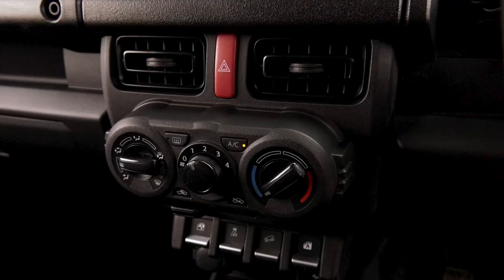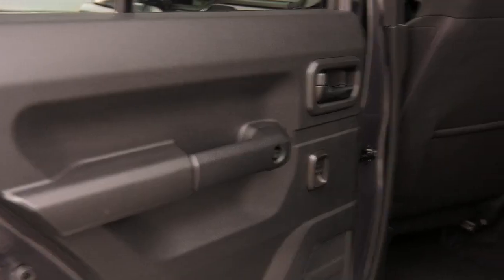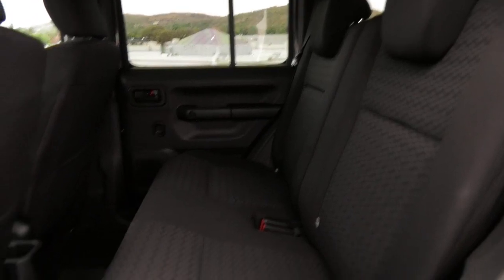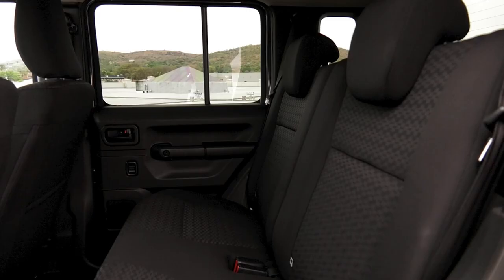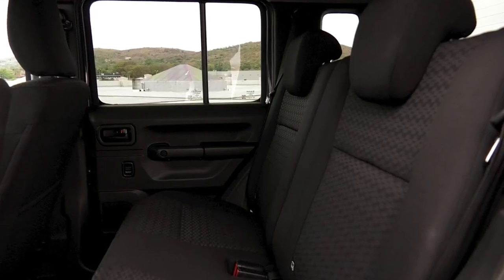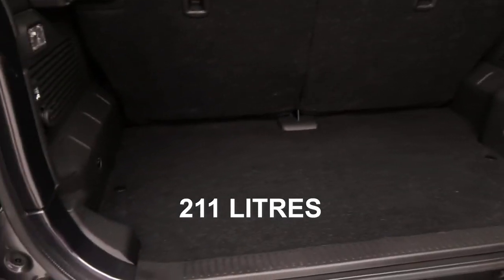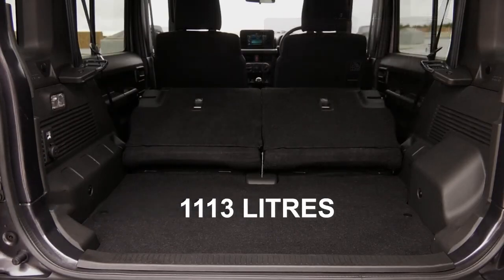The 1.5-liter naturally aspirated K15 engine runs the show for both the 3-door and 5-door Jimny. This engine is capable of churning out 102 PS of peak power and 130 Nm of peak torque. Transmission options include a 5-speed manual and a 6-speed torque converter automatic. Suzuki's AllGrip 4x4 system is offered as standard.